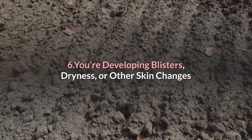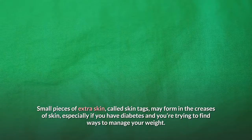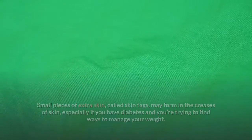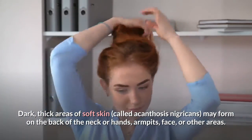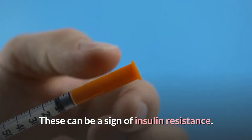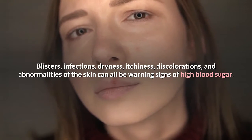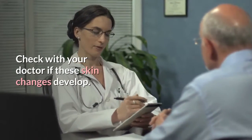6. You're developing blisters, dryness, or other skin changes. Small pieces of extra skin, called skin tags, may form in the creases of skin, especially if you have diabetes and you're trying to find ways to manage your weight. Dark, thick areas of soft skin, called acanthosis nigricans, may form on the back of the neck or hands, armpits, face, or other areas. These can be a sign of insulin resistance. Blisters, infections, dryness, itchiness, discolorations, and abnormalities of the skin can all be warning signs of high blood sugar. Check with your doctor if these skin changes develop.